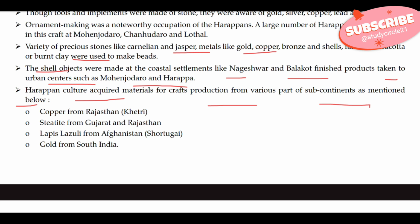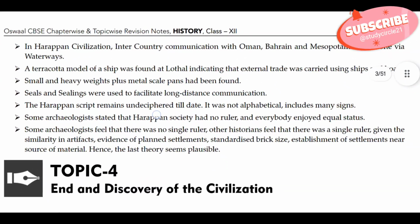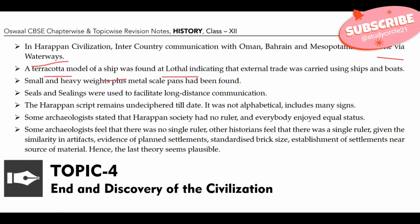So copper from Rajasthan, Khetri, steatite from Gujarat and Rajasthan, lapis lazuli from Afghanistan, Shortughai, and gold from South India. In the Harappan civilization, inter-country communication with Oman, Bahrain, and Mesopotamia was done via waterways. A terracotta model of a ship was found at Lothal, indicating that external trade was carried out using ships and boats.